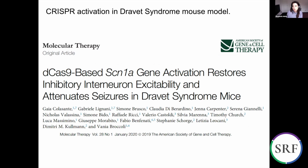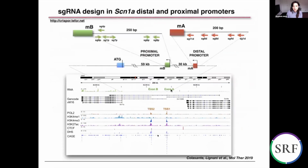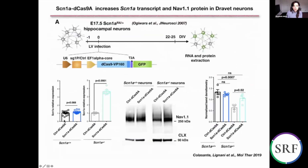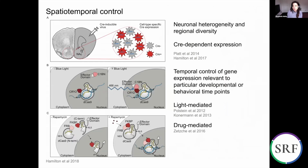Just briefly, I'll mention that this approach has been used by Vania Broccoli's group, by Gaia Colasante, to reactivate the SCN1A gene and rescue seizures in Dravet syndrome. And we can see here a similar strategy where they targeted single guide RNAs to 2 different promoters of the SCN1A gene, which is mutated in 1 copy in Dravet patients. And you can see that when they activated the gene in hippocampal neurons, they get an increased expression of the SCN1A gene. And importantly, I don't have the slide here, but the paper is published, they're able to rescue seizure behavior in these animals. There are many different ways to deliver epigenetic editing tools to the brain, as well as many different ways to regulate them.